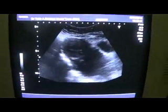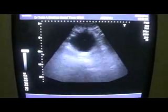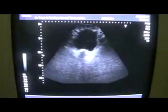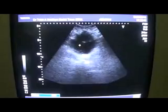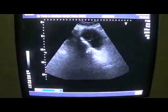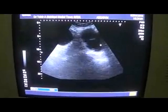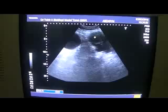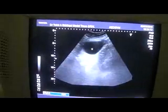Now let me show you both together. This is the transverse section showing you the uterus. This is the cyst seen posterior to this uterus in transverse section. And as I move the probe, you will see it is placed a bit laterally in the region of the left adnexa. This is the region of the left adnexa, and this is the uterus. And here, on the right side, you will see the right ovary.